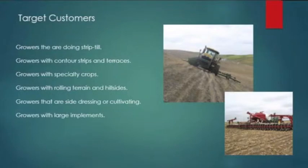They're usually, with some of those vegetable crops, making multiple passes over it every year, and implement guidance is just a next step for their operations. Growers with rolling terrain and hillsides, or anyone who has a problem with implements and a lot of drift, it's a good choice to talk to them about it as well. Growers that are side dressing and cultivating.